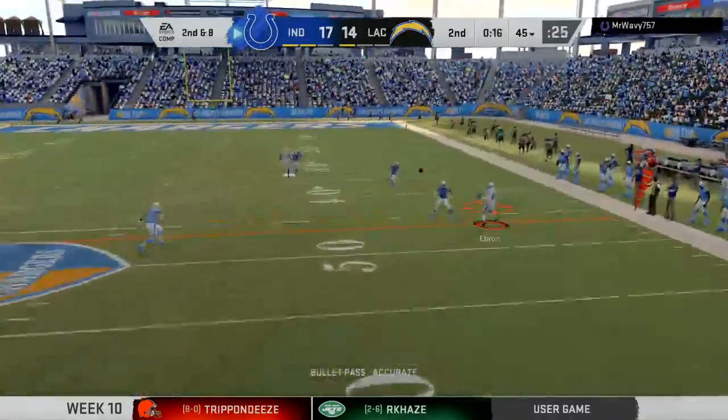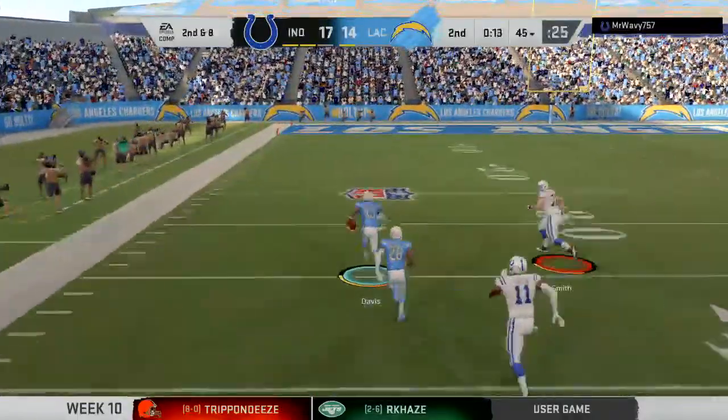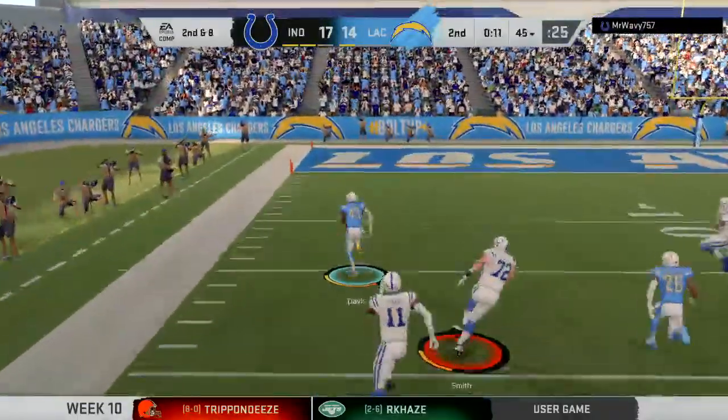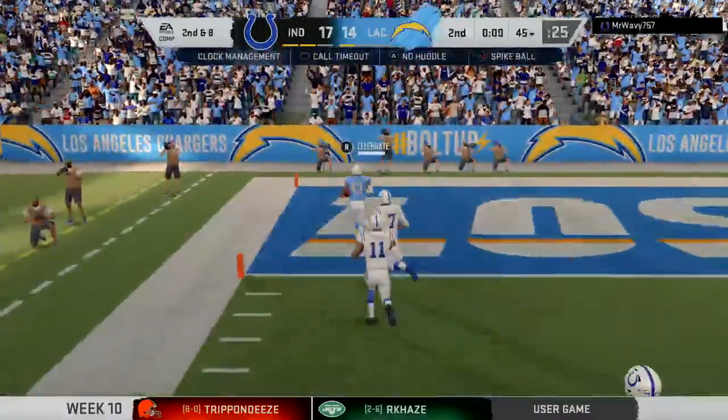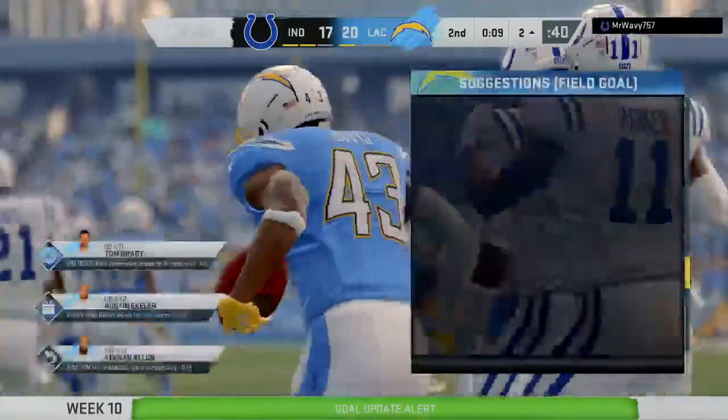Brissett. Trying to get it to Ebron, and it's intercepted. Picked off at the 47. There he goes, left side. And he will score. Touchdown, LA.